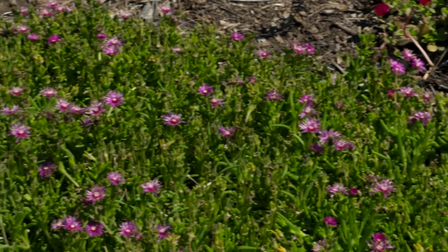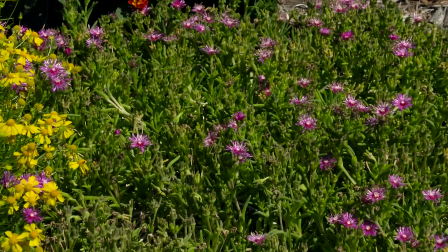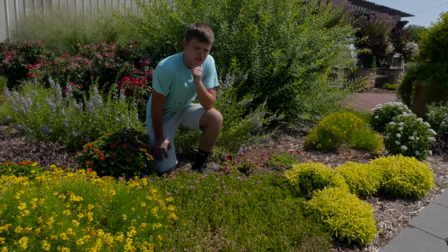It can spread anywhere from 8 to 24 inches wide, and it can get to a height of 2 to 12 inches. I've never seen it get up to 12 inches. The most I've seen is about here, like 3 inches.